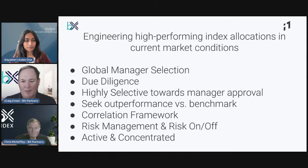So with that said, BX currently works with about 21 different money manager / research companies. Index One represents closer to 40 or 50. So we're in a lot of traffic with firms that produce strategies. So we spend a lot of our time doing manager selection.